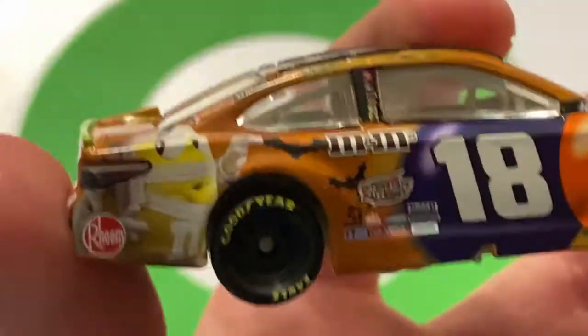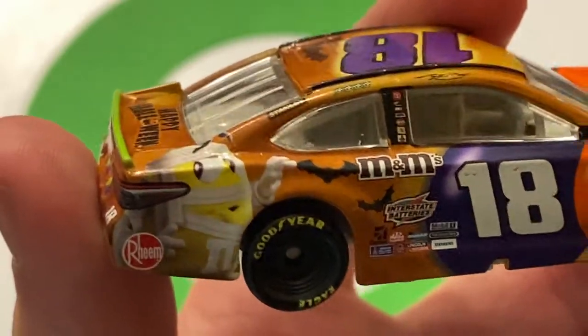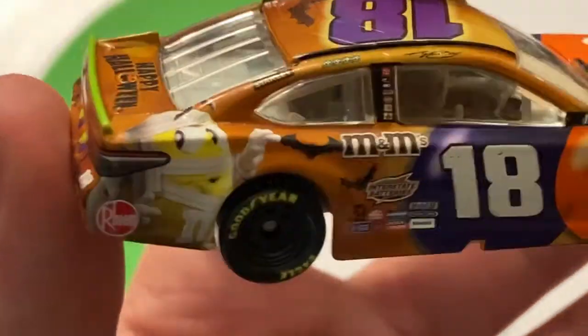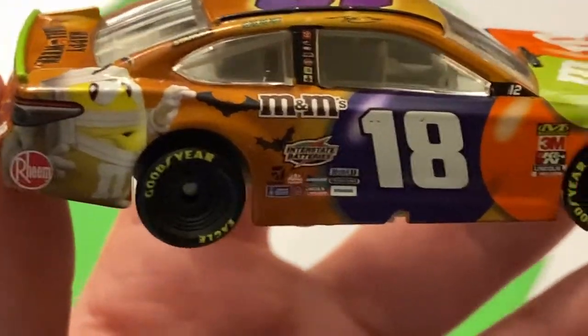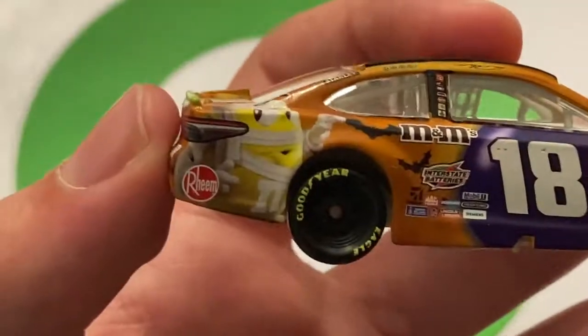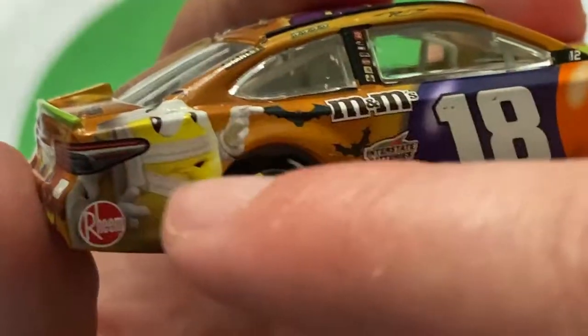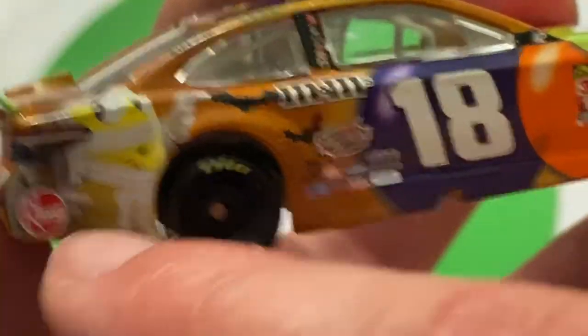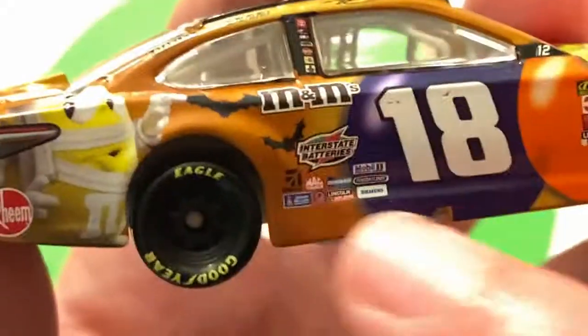Stanley Tools. And this side's not the same. You have the yellow M&M getting himself into a bit of an issue. Looks like he's wrapped himself up as a mummy, but hasn't done a really good job of it. I wonder if that's what they're joking about, that he hasn't done a good job wrapping himself up, or nah, because they could probably just wrap him up and leave the eyes and the mouth there. Or maybe they wanted to get that M in there. That's probably what they wanted to do.